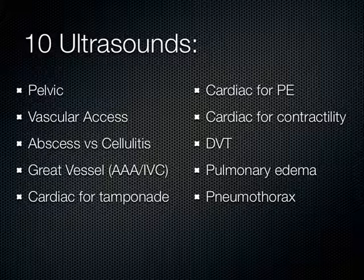It was sort of a confusing discussion, but I think you got the idea that when you see B lines, it's pulmonary edema. When you see A lines, there's no pulmonary edema. And with pneumothorax, using a linear transducer, lung sliding equals no pneumothorax.